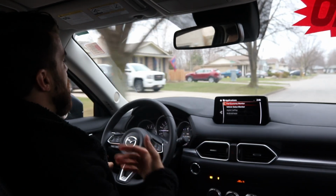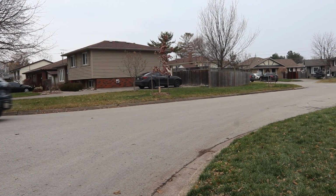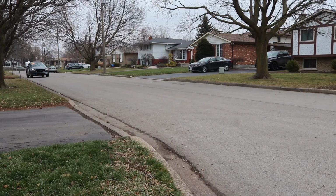When you're behind the wheel of the CX-5, it is a nice drive. It's very quiet. The engine is very quiet. That's one thing I like about it. It takes off like a bullet, man. Like when you put your foot down, this thing goes. That's one thing I like about it.